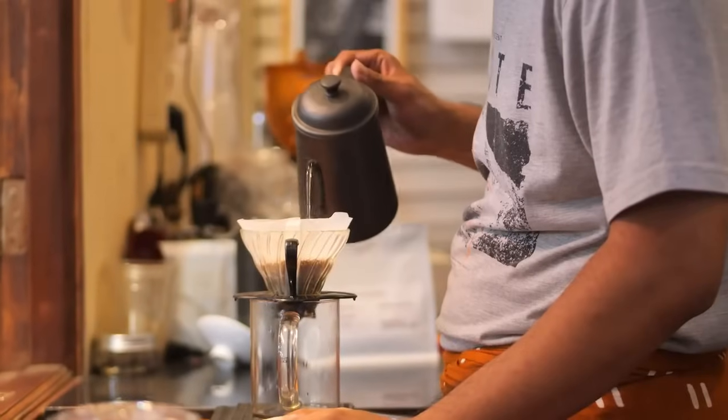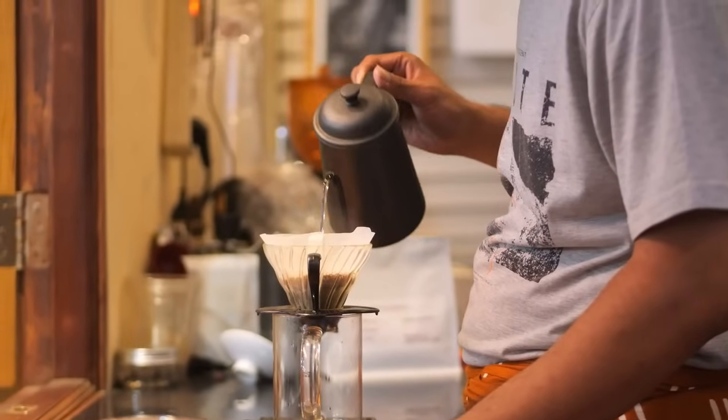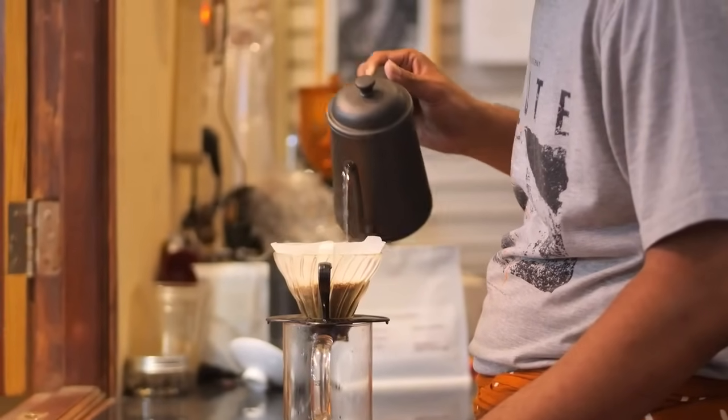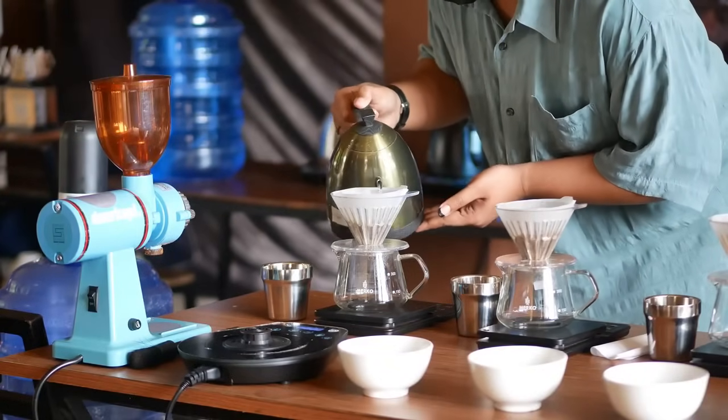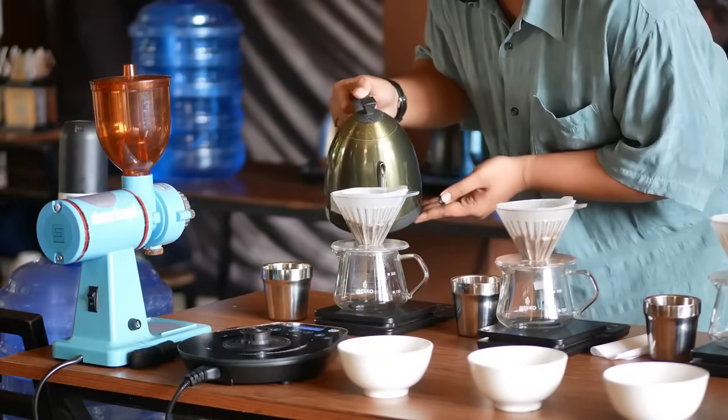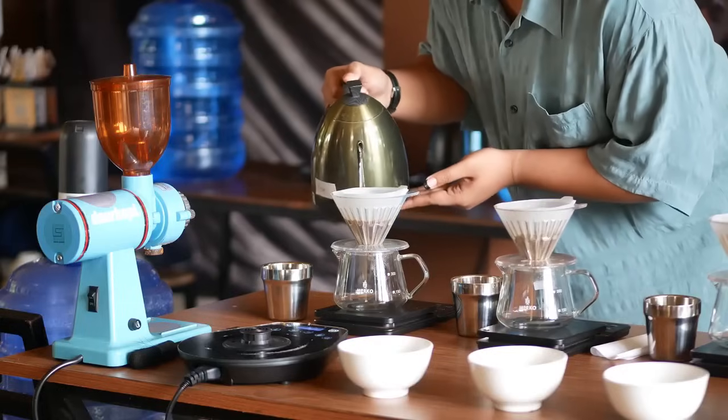As the kettle cemented its role in tea culture, coffee was also starting to make waves. By the 18th century, coffee houses were popping up across Europe and the Middle East, and kettles became just as essential for coffee brewing.